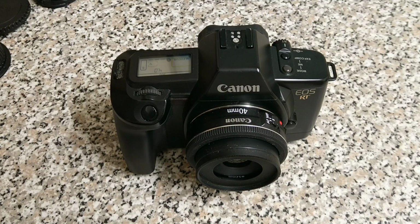Very useful for macro. I quite often use this with my automatic bellows because it just reduces any vibration, etc.